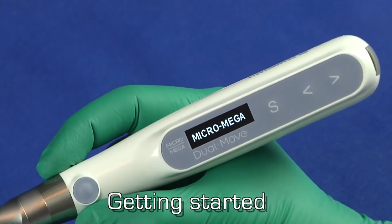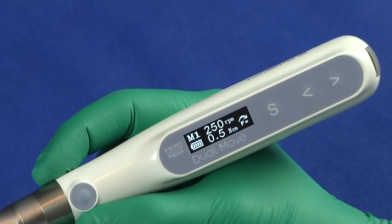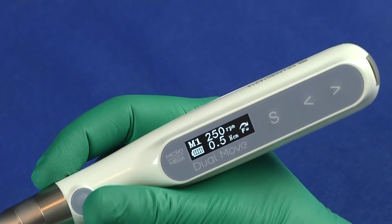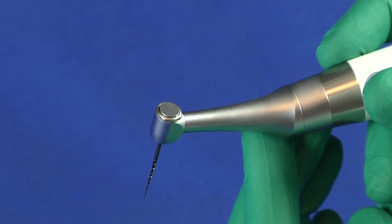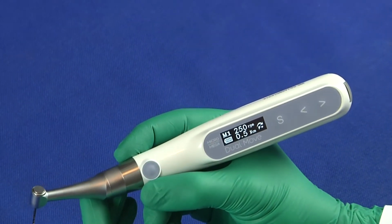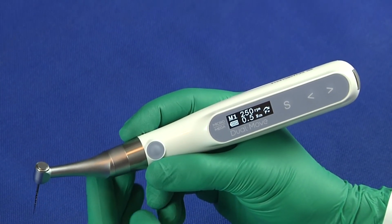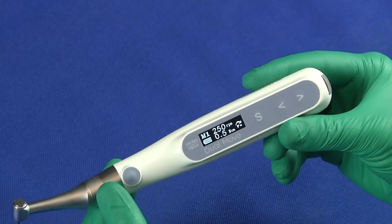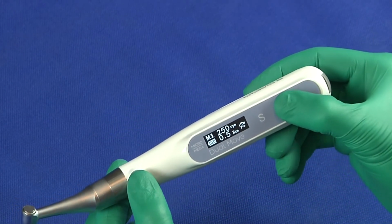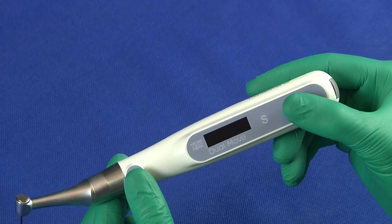Press the main switch to turn on Dual Move. The standby screen shows the last program used. Press again the main switch to activate the rotation. Press once more to stop the rotation. Dual Move automatically turns off if not used for a while for power saving. Timeout before automatic switch off can be adapted. To force shutdown, press the main switch and the minus key at the same time.